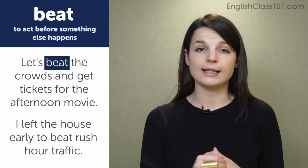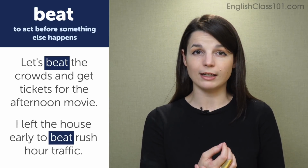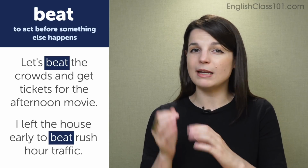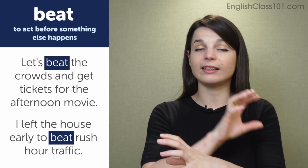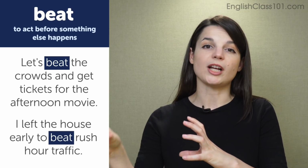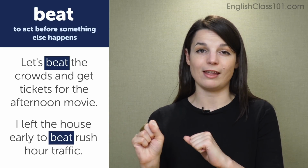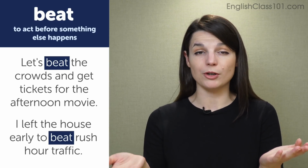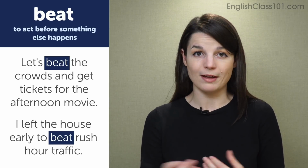In the second example sentence, it's I left the house early to beat the rush hour traffic. We see rush hour traffic is the thing to beat. So again, it doesn't mean hitting rush hour traffic. It means doing something, in this case, leaving the house early, in order to avoid rush hour traffic. So we're doing something before this other negative thing happens. So in these examples, it's a large crowd of people and rush hour traffic. So we do something to avoid that thing, to do something before that thing happens.